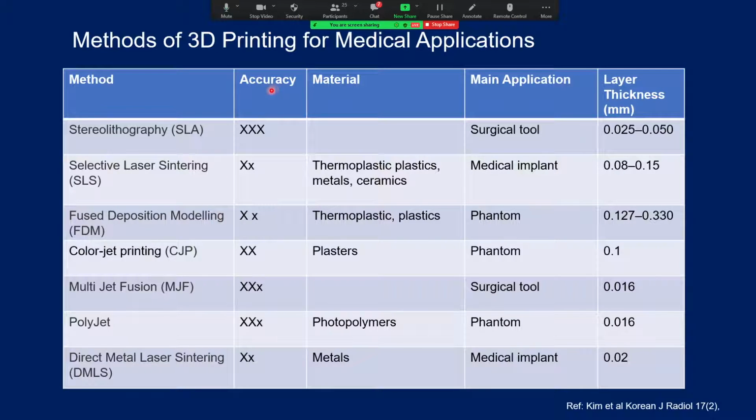Looking at the accuracy, you can see that stereolithography is the most accurate. The one I'm using, fused deposition modeling, is less accurate in the list, but I still find it very accurate compared to what I actually need. The materials used for 3D printing, which we call the filament, could vary. It could be thermoplastics, metals, ceramics, and photopolymers. There are different things that are used.